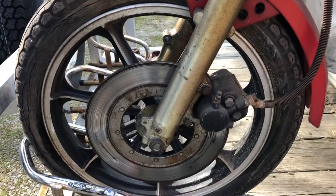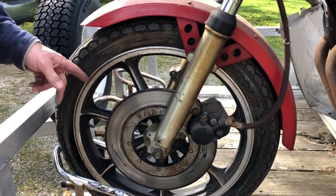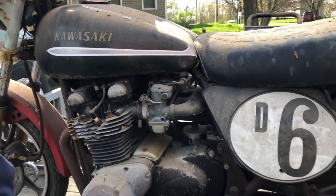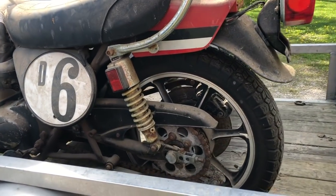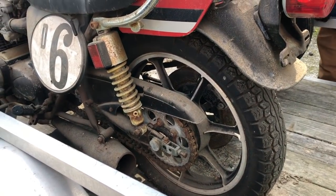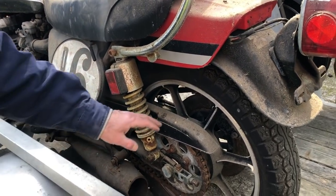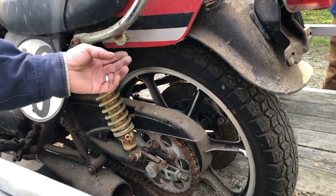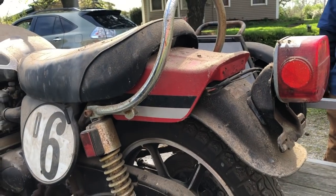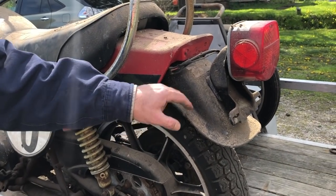So I gotta investigate these wheels. I don't know if it's a 19 or an 18. It's an 18. There's a slight chance that might be a Z1R front wheel. I don't know for sure. But it's got an 18-inch tire on it. The rear tire is an 18, and that might also be a Z1R rear wheel, possibly. Got a nice chain guard on it, Yamaha shocks, GPZ something tail section. Oh, they drilled holes through it for the bar, but what are you gonna do? Looks like an LTD bar. Z1 fender, KZ taillight.